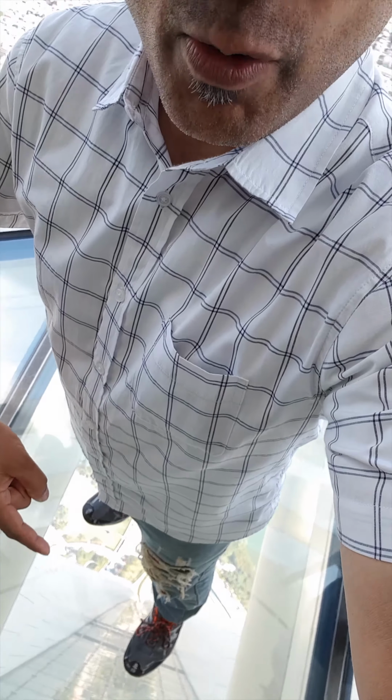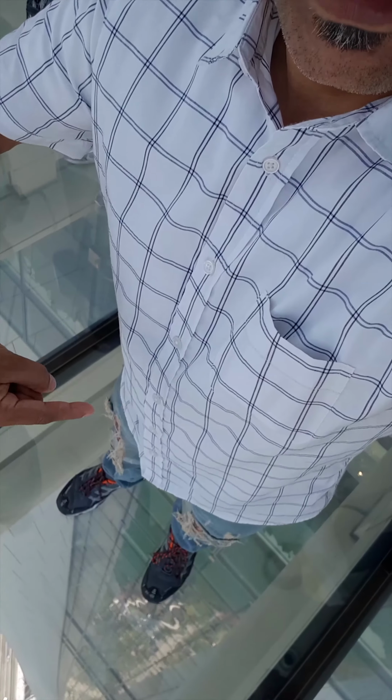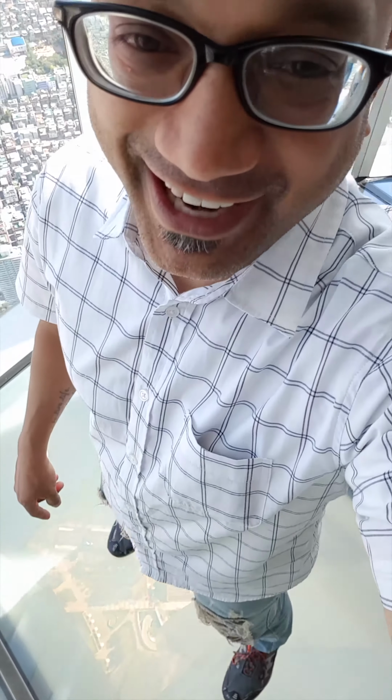Itaewon Sammy here. I'm walking on the glass floor, but I'm not looking down. I've been looking down occasionally like this, and when I'm looking at the building side, like over here, it's okay. But when I turn around and I look at the city side, that's when I lose it. That's when I lose my cookies, man. I can't handle looking at this part.